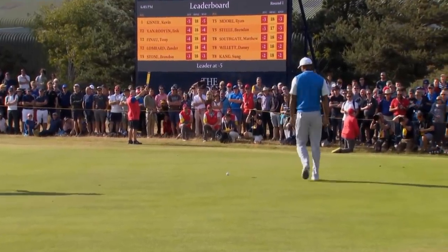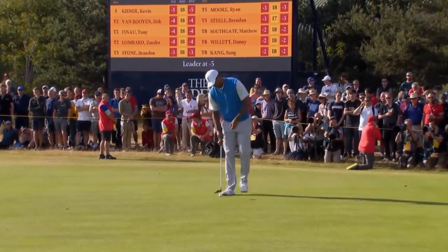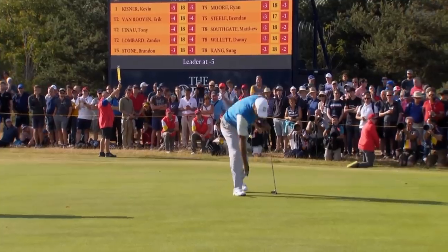He just never looked set up to hit it in from the right, did he? And then he sort of chased after that. The weakest putt we've seen him hit, not helped by hitting a spike mark or some sort of bobble.